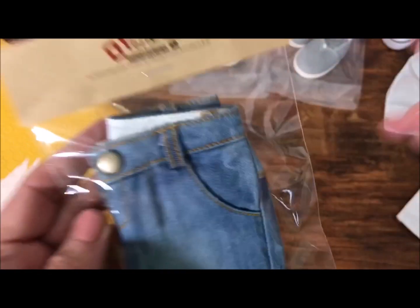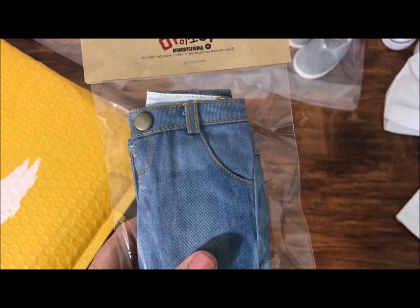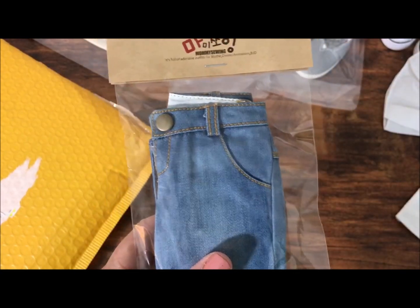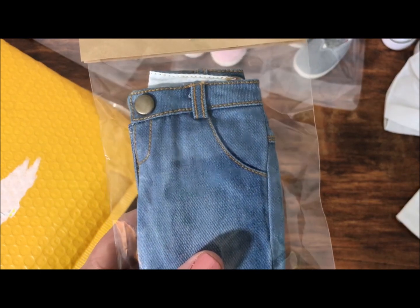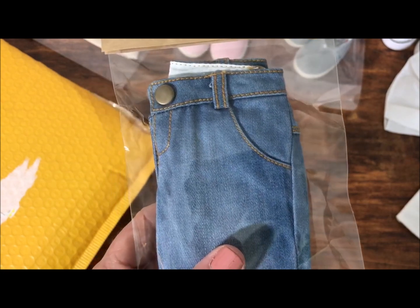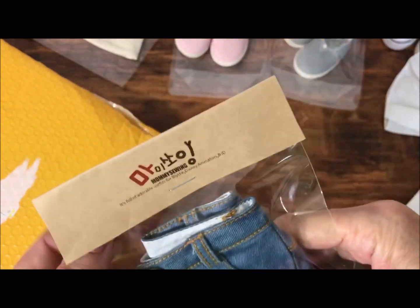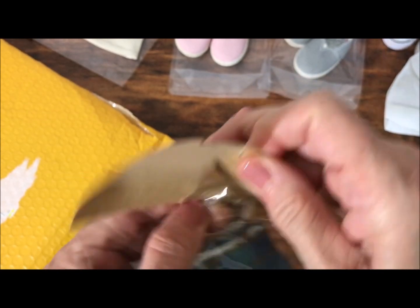Okay, yes, I ordered a pair of jeans. I already have one pair of jeans that I got from Culture Japan with the first Smart Doll I ordered. I ordered Ella. I call her Ella. I believe she's T-tone skin, and I believe she's resilient. And I had gotten a pair of Culture jeans, which I love, but now I have two dolls, so I felt like I needed two pairs of jeans.